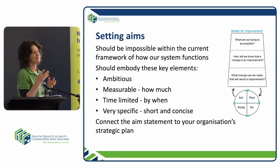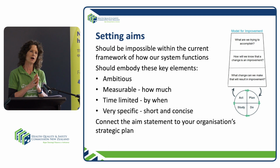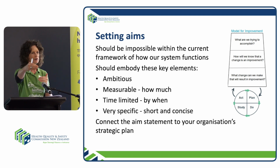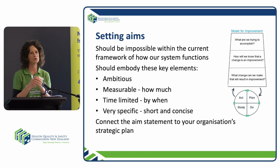So with these pieces of work, we can't be working on this for years and years and years to come. So we set an ambitious aim, like the Zero Seclusion Project: seclusion free by December 2020. That's a big aim that the project has set.